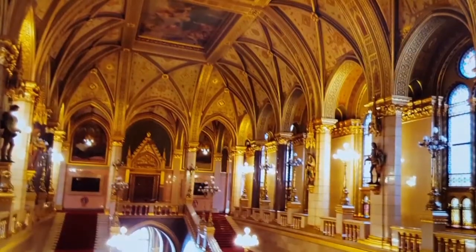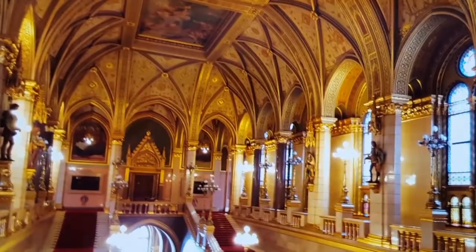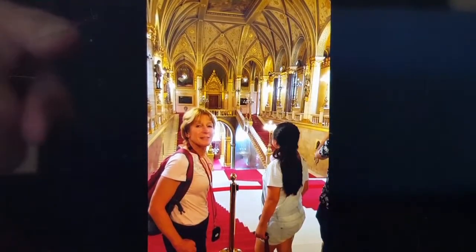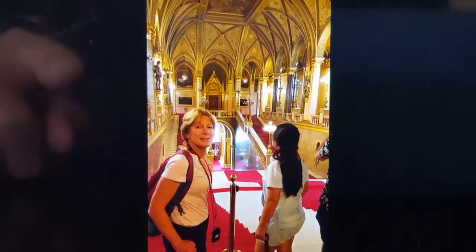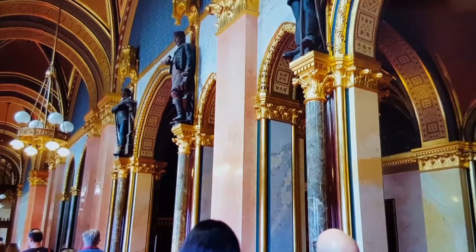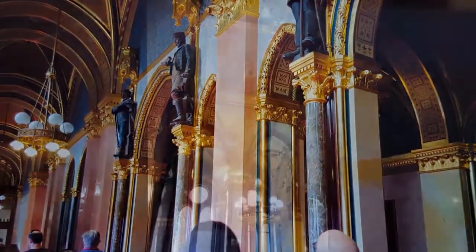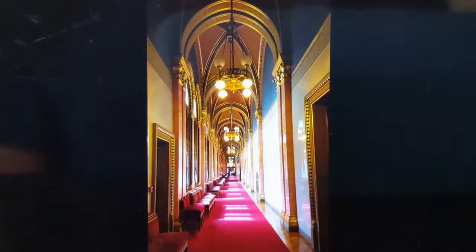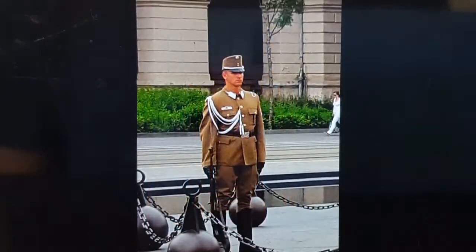Marble pillars. There were 40 kilos of gold in the ceiling and walls. This is showing the meeting hall. We just saw the Parliament chambers. These are all just scenes inside the Parliament House. House of Parliament, I should say. The hallways. The Prime Minister is head and runs all politics.